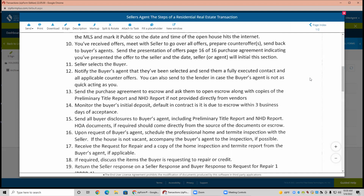It says seller or agent will initial this section. I would rather have the seller initial it. That can be kept in my file and shows that I did present the offer in case anybody ever challenged me on that. I already have it signed off and in my file. If you want to send a copy to the other agent, you're welcome to do that as well.